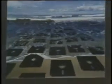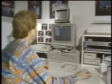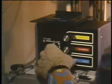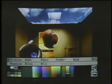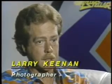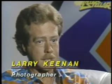Larry Keenan is a San Francisco photographer who has added the Amiga to his collection of photographic equipment. Working with a video camera, a digitizer, and a software package called DigiView, Larry can create new images directly on screen. Basically, it was a logical extension of my business because I work with a lot of different elements in photos. The digitizing process was like another brush.